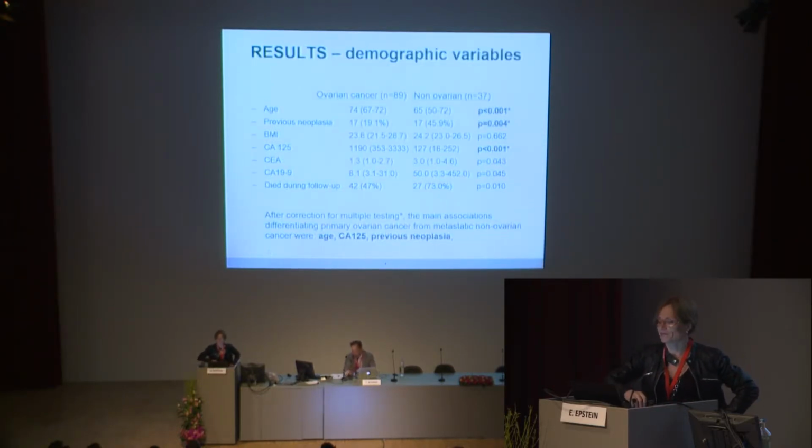Here you see the demographic variables. Women with a metastatic non-ovarian cancer were younger. They more often had a history of a previous neoplasia. They had lower CA125 values, higher CEA and CA19-9, and they more often died during follow-up. After correction for multiple testing, the main demographic variables differentiating primary ovarian cancer from metastatic cancer were age, CA125, and a previous history of neoplasia.